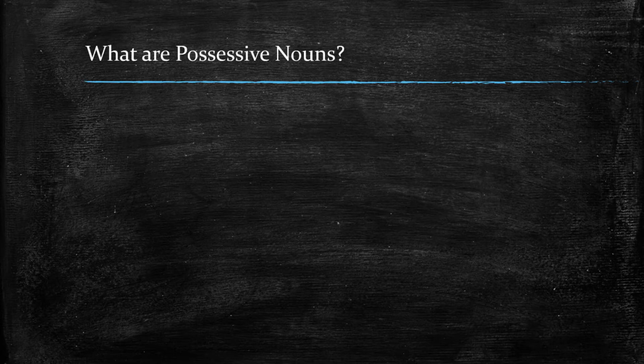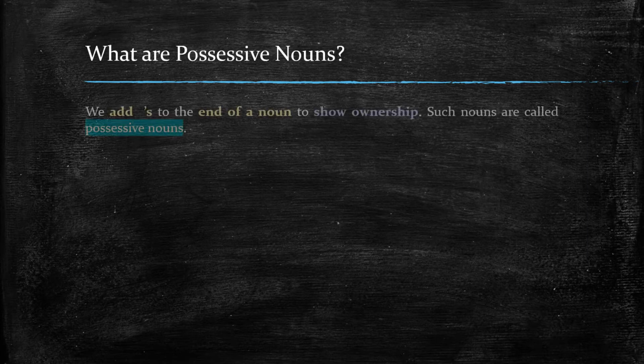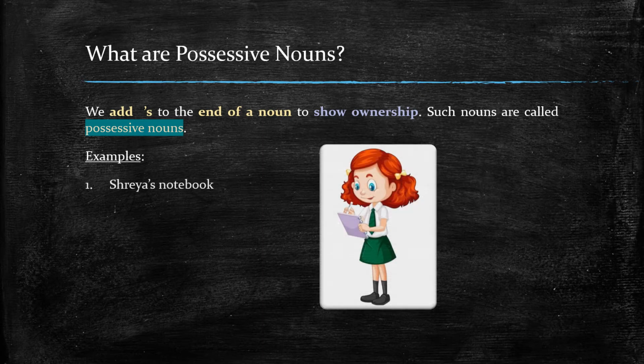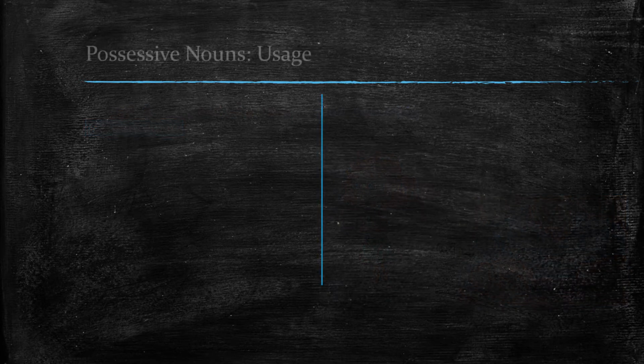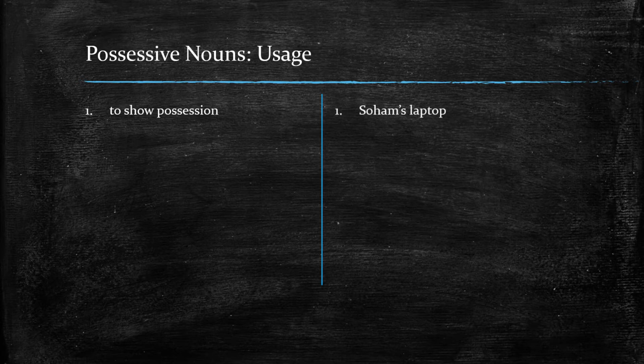What are possessive nouns? We add apostrophe S to the end of a noun to show ownership. Such nouns are called possessive nouns. For example, Shreya's notebook, Deep's pen. Children, now we are clear with what possessive nouns are. Possessive nouns can be used to show possession. For example, Soham's laptop. It means that the laptop belongs to Soham.